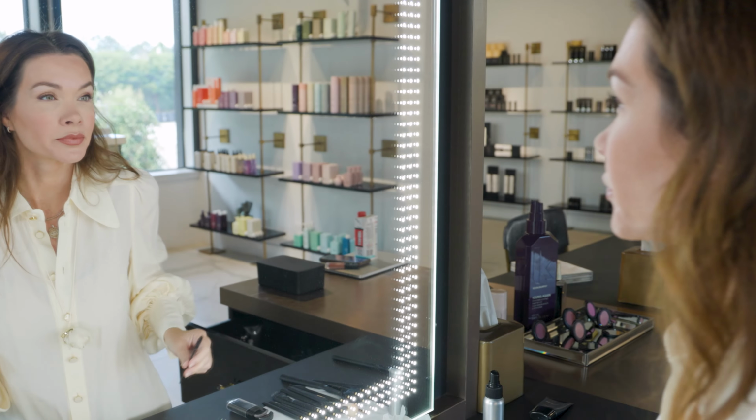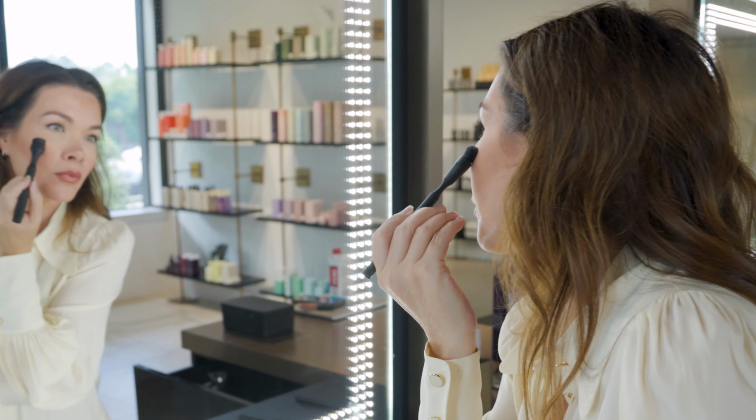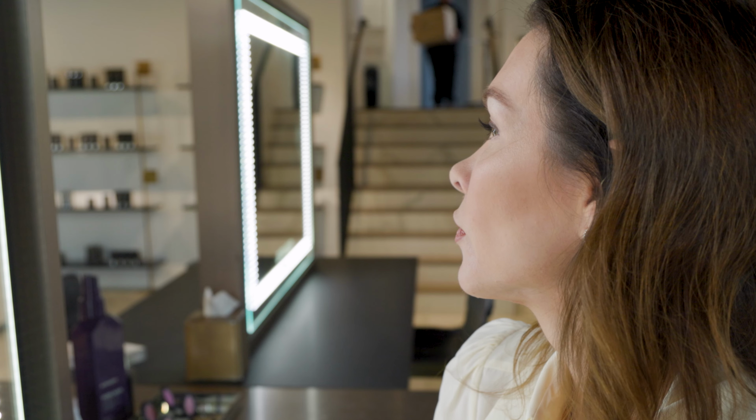So already looking pretty good, but I'm going to talk about just one more thing, and that is highlighter. If you have a lot of texture on your orbital bone, please do not do this, but a little bit of the Velvet Rose highlighter right on top of the cheekbones and down the nose gives you a really nice glow. So there you have it, looking cute.